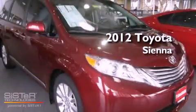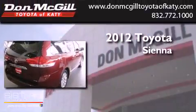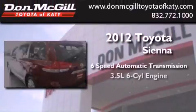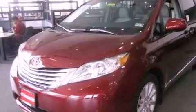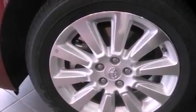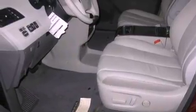This is a brand new 2012 Toyota Sienna. This minivan has a 6-speed automatic transmission and a 3.5-liter V6. Its top features include a dual moonroof, traction control and stability control systems, an iPod-ready stereo system so you can take your music with you, alloy wheels, roof rails, and a tire pressure monitoring system.